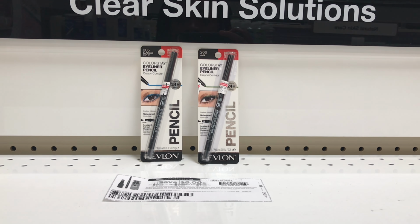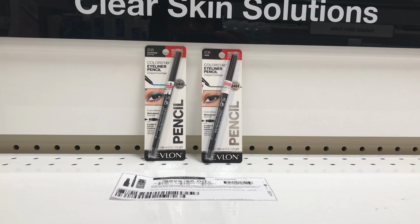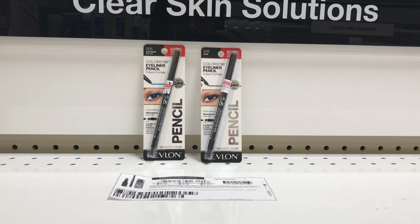If you still have your $5 off Revlon instant CRT that we received last week, apply it to this, and also a $4 off $20 Revlon CRT. That will bring it down to $4.99. Pay that and get $5 back, making both items free.